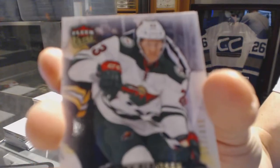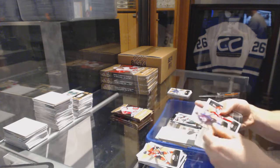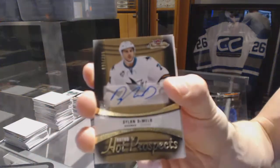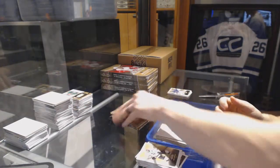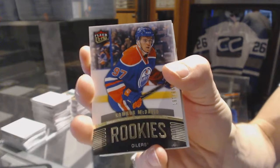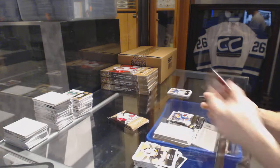Flair Ultra Rookie, numbered to 699 for the Minnesota Wild, Gustav Olofsson. Metal Universe for the Devils, Sergei Kalinin. Hot Prospects rookie autograph, numbered 299 for the San Jose Sharks, Dylan DeMelo. Fleer Ultra rookie, numbered 699 for the Edmonton Oilers, Connor McDavid.